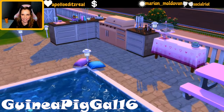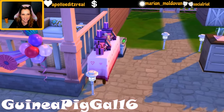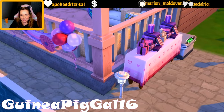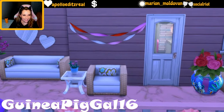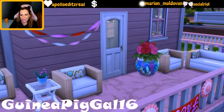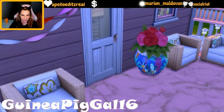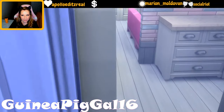Oh my gosh. The barbecue is ready. The plates are out, the cupcakes and everything. And the presents. Oh, this is so freaking cute. Oh, there's the vase. Okay, so we've already found the vase. Very, very nice. I don't think I've seen a teddy bear outside.